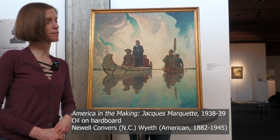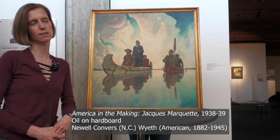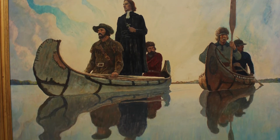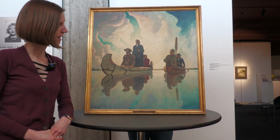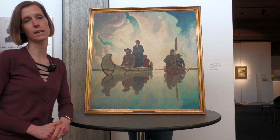And our last object is a painting. And this painting is by the American artist N.C. Wyeth, or Noel Convers Wyeth. And he is the father of a very artistic family that included his son Andrew Wyeth and his grandson Jamie, who is still making art. And this painting is from a series of 12 called America in the Making.